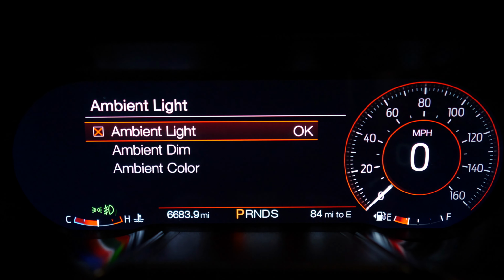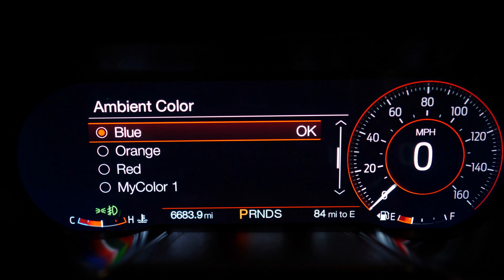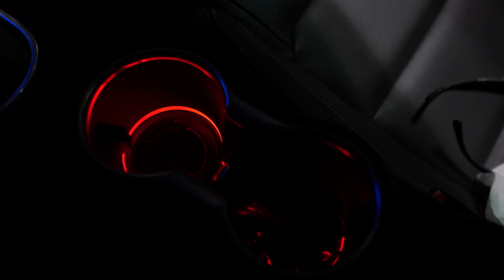You can have different ambient light colors. You can turn the ambient lighting off, control the brightness of it. You have blue, orange, red. You can even kind of customize your colors as well. So that is pretty cool. There's even some ambient lighting down there by your feet, so that's pretty cool. There's also a little bit on that other side.